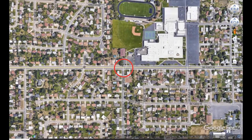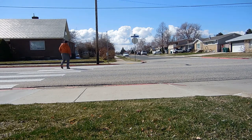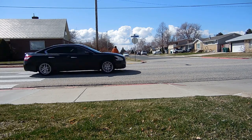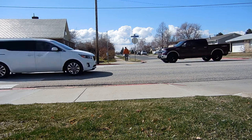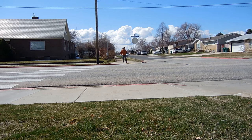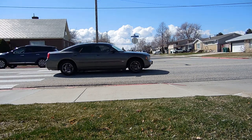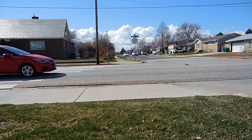through. This intersection here is at 2275 West, 4800 South in Roy, and it's directly in front of a seminary building, so you have children, high school kids often crossing the street here to get to seminary or to high school. They can be doing it all kinds of hours, so there have been quite a few close calls reported on this crosswalk here. The crossing traffic is 35 miles an hour.